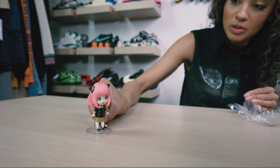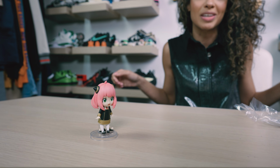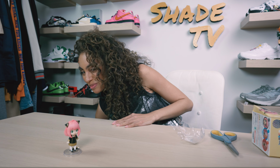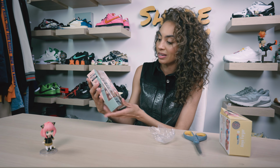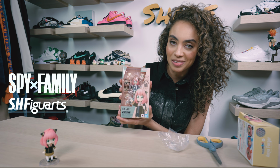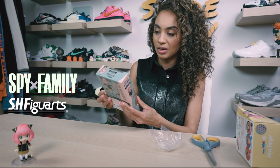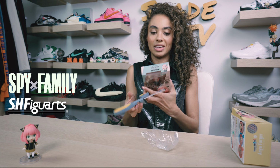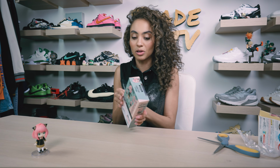This is a different motion where it could look like she's actually upset because she's clenching her fist as opposed to having them just straight and open and down. But we do have some more cute Anya Forger pieces. This is something completely different. Again, another expression of Anya. So let's open this up and see what she looks like. I just can't get enough of Anya Forger. What can I say? She is just so freaking adorable.